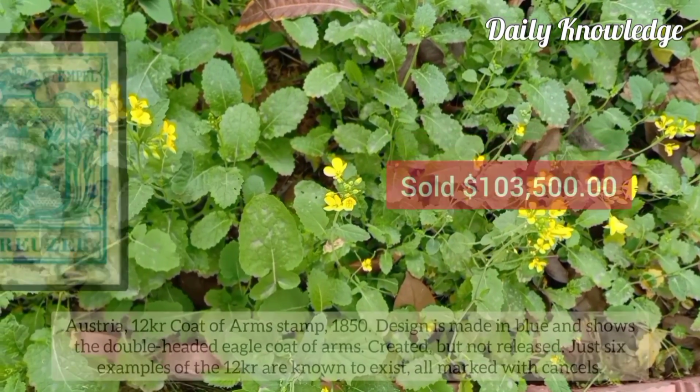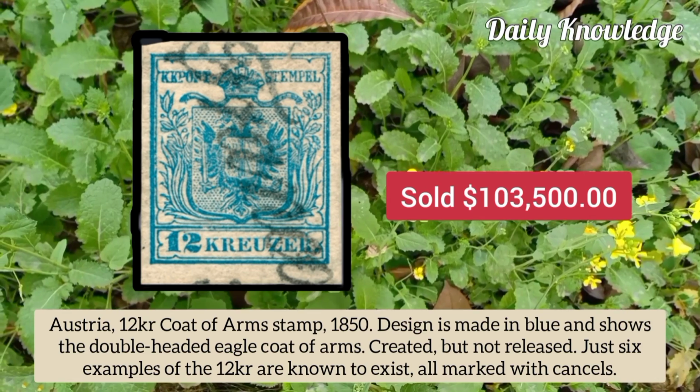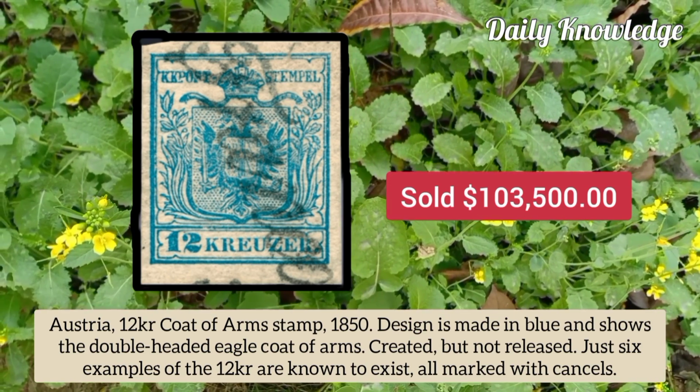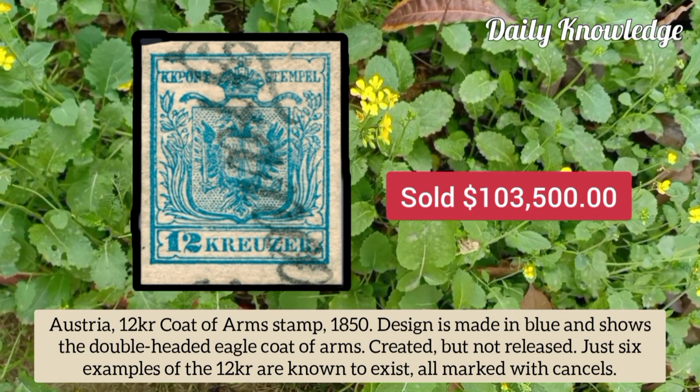Now next is Austria 12 KR coat of arms stamp 1850, sold for $103,500. It is made in blue and shows the double-headed eagle coat of arms. It was created but not released.